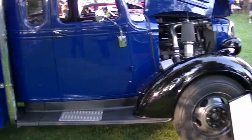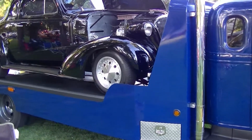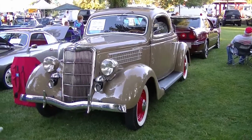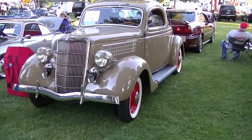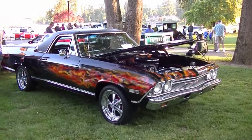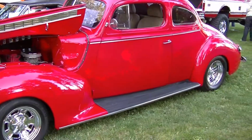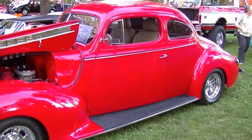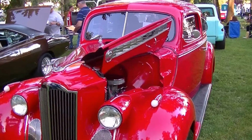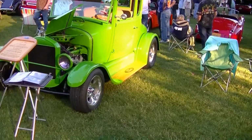Now this is the way to bring your car to the car show, with your '37 Chevy truck and your '37 Chevy coupe. The ever loving '35 coupe, 3-window coupe, beautiful. El Camino with a really nice paint job. An elderly Packard, approximately a '37 maybe. My mistake, it's a '40. I don't know my Packards that well. Well, all years are accepted at this show, but that is really nice. Look at that engine.